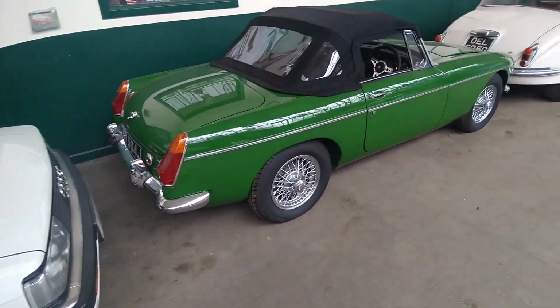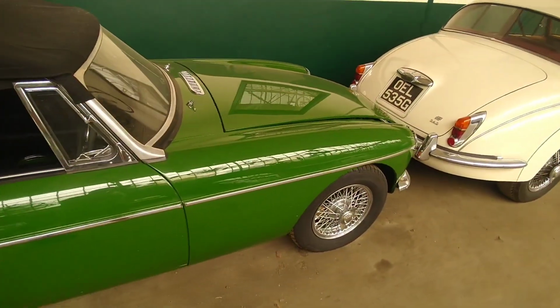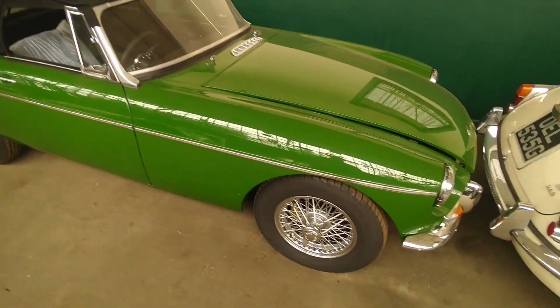MGB, bright green. I don't think it's British Racing Green. It looks too bright. I'd call it British Racing Green.